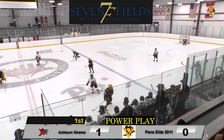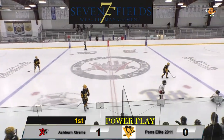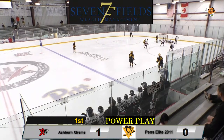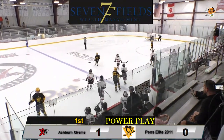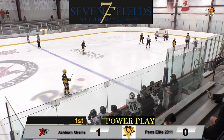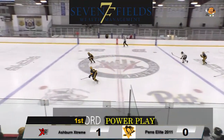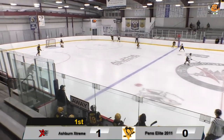Picked up by Ashburn. Carried up to the blue line. He's able to carry it out to center where Lohr's there. Lohr will tap it forward to Foster. Foster carries into the offensive zone. He's got Zachi with him, now Lohr. Foster still with the puck. Comes free to Zachi at the point. He can absolutely fire the puck, and he gets one in on net. And it's stopped and held. Penguins power play for another 10 seconds here. As Ashburn clears the zone, that'll tick the power play time away.